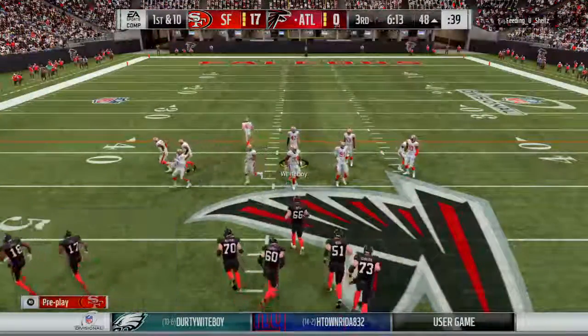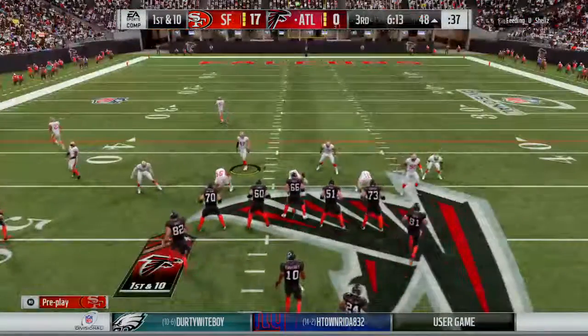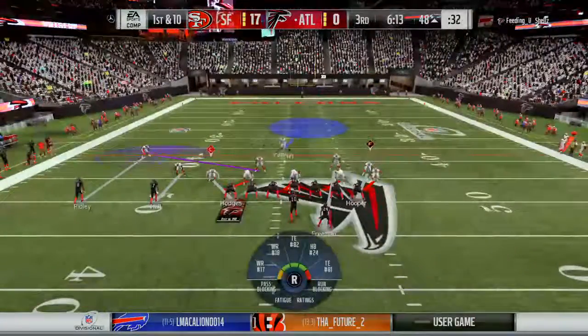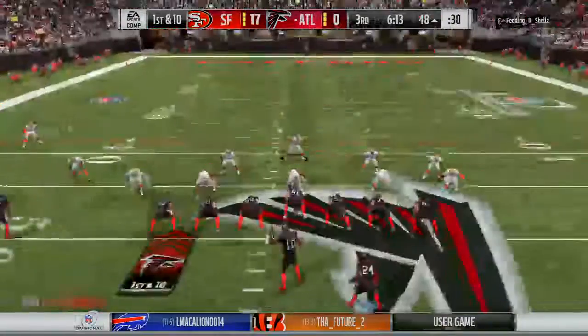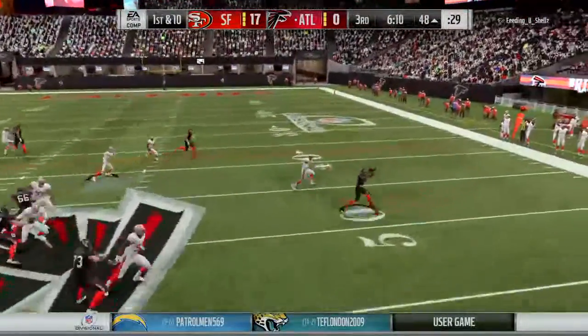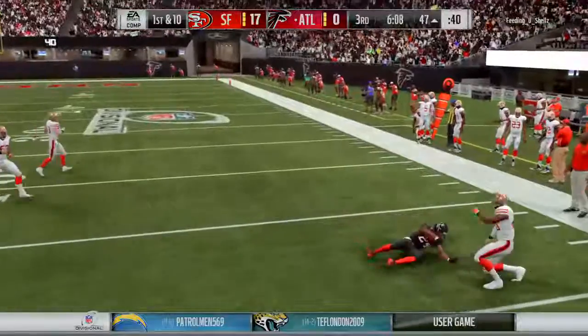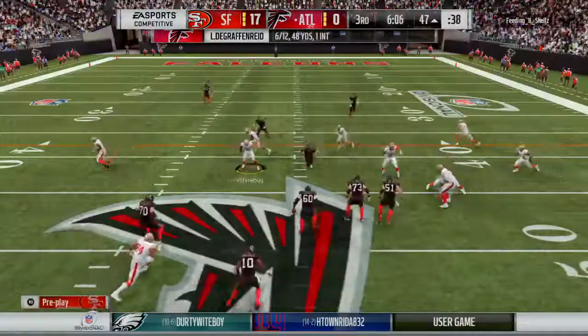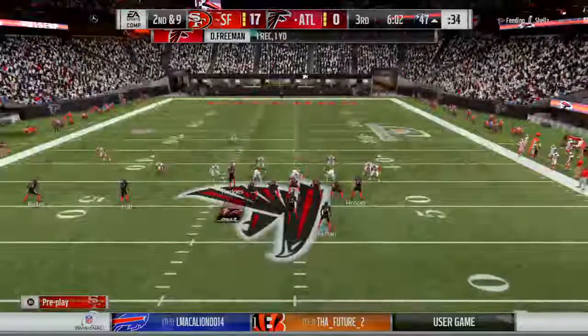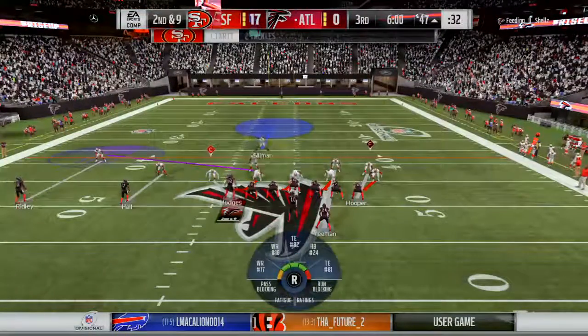Still in search of their first touchdown of the game, but they're on the move. 1st and 10. On first down, he'll drop to throw. He goes underneath to Freeman. And he'll get it down to the 47 here. It'll be a pickup of only a yard, and it'll make it a 2nd down.